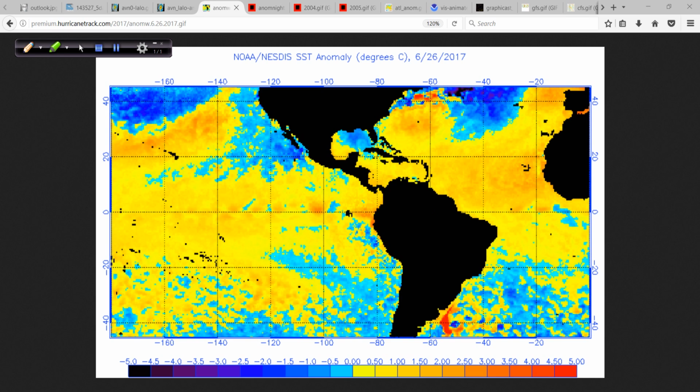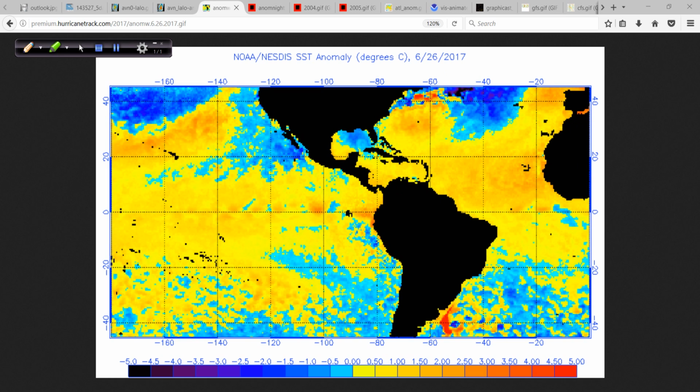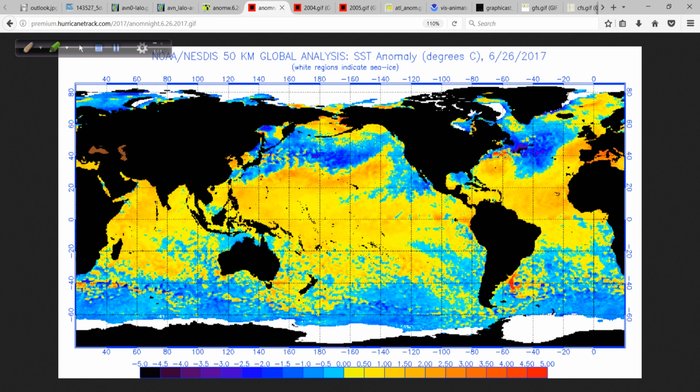So moving over there, you can see very warm off the Iberian Peninsula still, very warm in the main development region, now moving through the Caribbean, and then cold to the north of there. And then the Gulf of Mexico, anomalously cold due to the agitating effect of Cindy. And of course, this will flip back around to where it should be by normal, probably within the next 30 days, if not sooner, unless we get another tropical system coming through there, which I don't see now, but you never know.